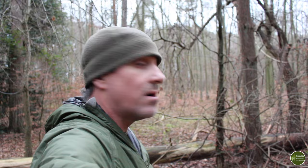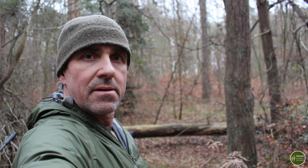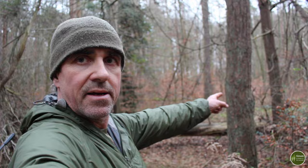Well, I think I found a good spot. It's just on the edge of that beech woodland, which you can see behind me, just where it rejoins the pine forest again. So best of both worlds, really. I'm gonna set my tarp up between that tree and that tree as an Adirondack lean-to. That way I'll get a little bit more protection from the sides. And I'm gonna point it towards the beech trees. And I think that should be pretty good.